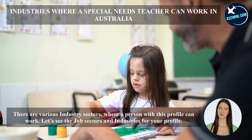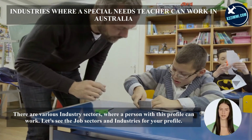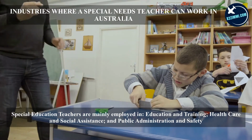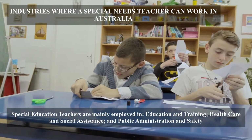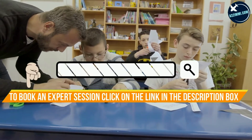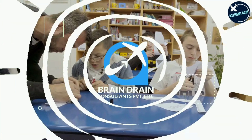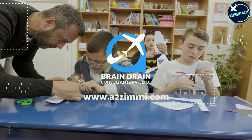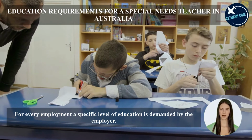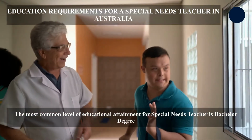There are various industry sectors where a person with this profile can work. Let's see the job sectors and industries for your profile. Special education teachers are mainly employed in education and training, healthcare and social assistance, and public administration and safety. For every employment, a specific level of education is demanded by the employer. The most common level of educational attainment for special needs teacher is bachelor degree.